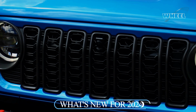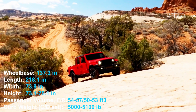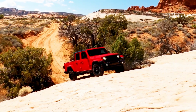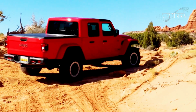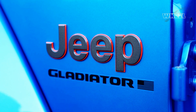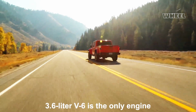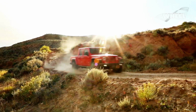What's new for 2024? Although it may not be evident, Jeep updated the Gladiator for 2024 and changed some of the vehicle's components. The Gladiator receives a rounder grille after the Wrangler's redesign earlier this year, giving it a look almost exactly like the little Jeep Renegade. The gas 3.6-liter V6 is the only engine available. The diesel V6 is no longer available.